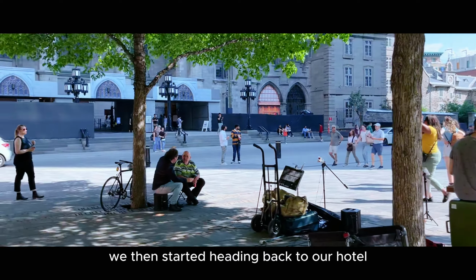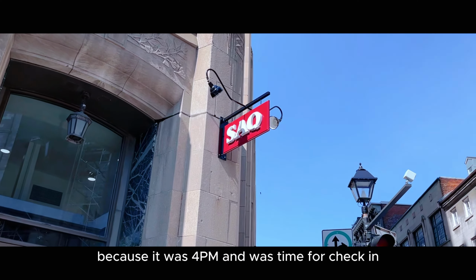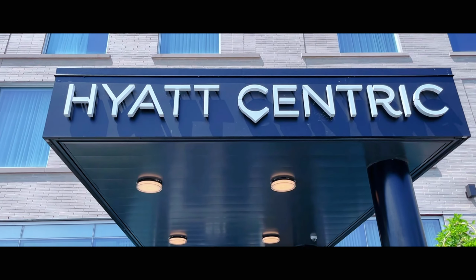We then started heading back to our hotel because it was 4 p.m. and it was time for check-in. Finally, we got the room.